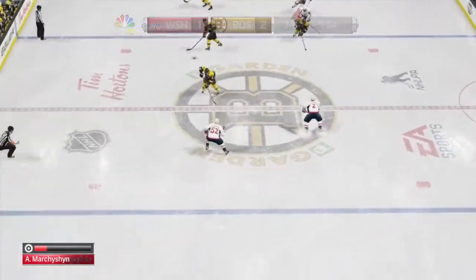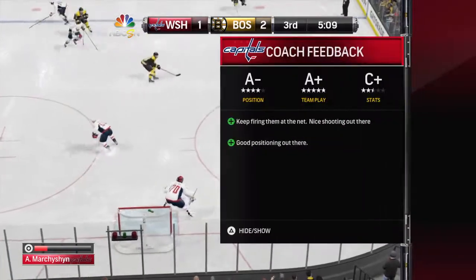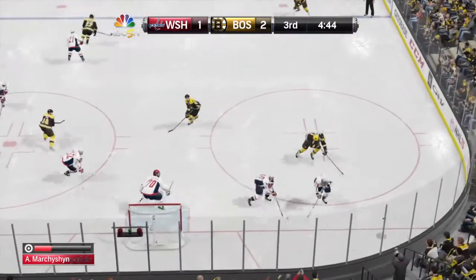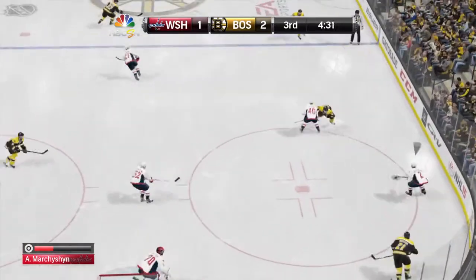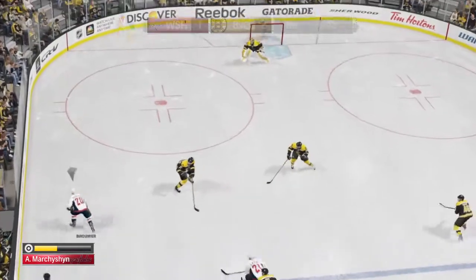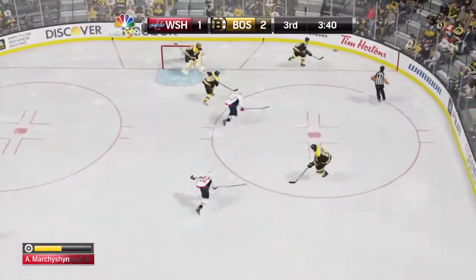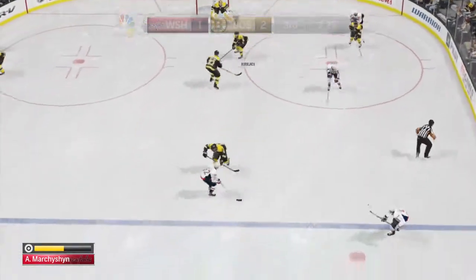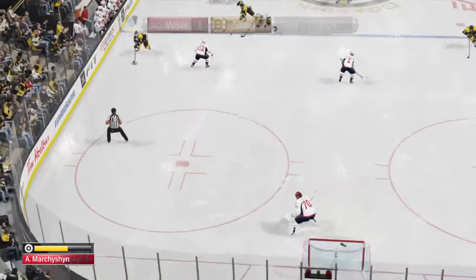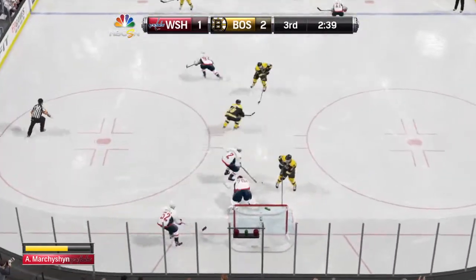To Krejci. That one comes right on his stick. Not very long, but good. Perfect receipt of the pass. Fires. Oh, what a great chance, but it's off the iron. Neutral zone. Glommed on to by Seidenberg. Little pass that can start some progress ahead. Wrist shot. Great glove grab.